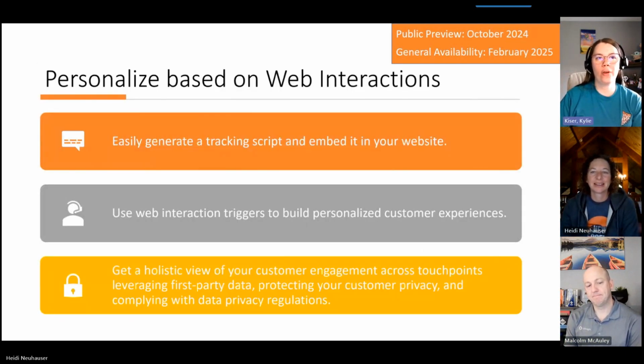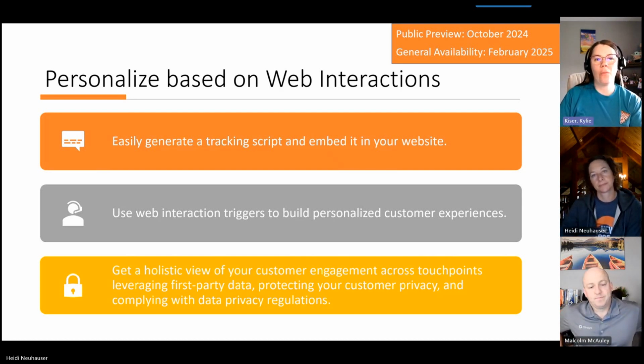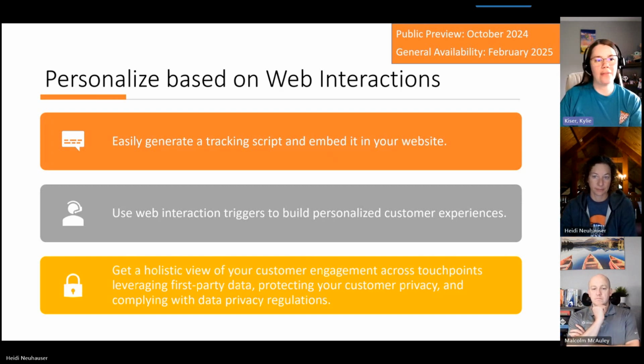And I think put in one more feature, which was related to personalizing your journey based on those web interactions. So this is related to better tracking what's happening on your website, which you can do with this tracking script. And then you can use that to trigger the personalized customer experiences related to the other stuff going on in your journey. So just getting a more holistic view of your customers and leveraging that data, as well as still protecting their privacy, of course.